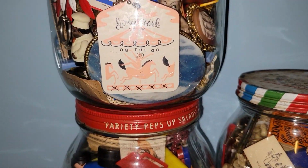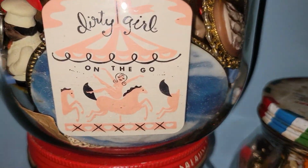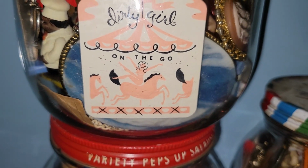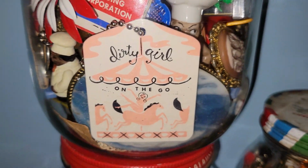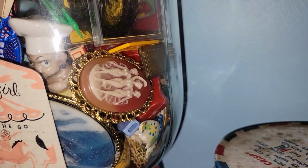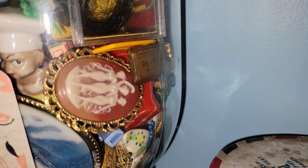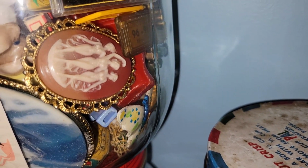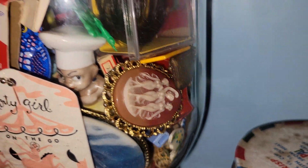This was something that was really interesting that I got at the flea. It's naughty. It's called The Dirty Girl on the Go. It's just a naked lady on a carousel. Some kind of novelty tag from the 50s or 60s. I just thought that was really cool. Now that is not an, what do they call that? A cameo. That's just like one of those soapstone pieces with nymphs on it. I just had to have that.